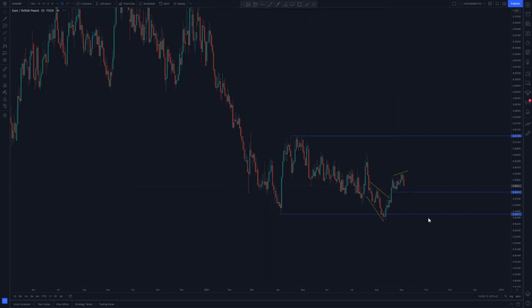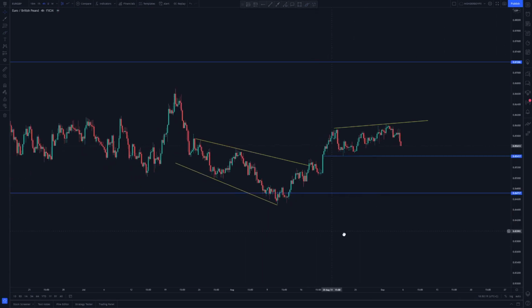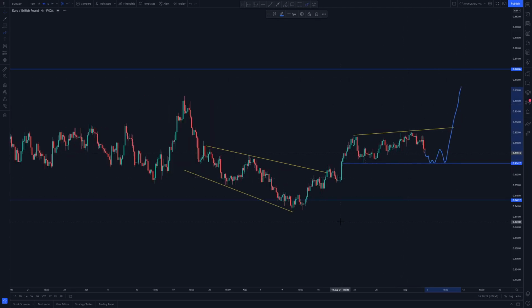So when you go to 4H, as you can see, you can get something like this and then see if we can take it to the upside. As you can see, we broke here, we came back and then broke these highs, as you can see, and then came back to form a W pattern or M pattern, as you can see, and then pushed to the upside. So if you can get something like that, then it'd be lovely.